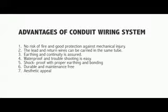Third, earthing and continuity is assured, for the mere fact that this PVC wire, being polyvinyl protected, is used to do the earthing for the live and the neutral wire. So this method of house wiring helps you to have perfect earthing for the wiring system of a building.